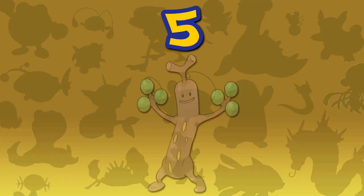Number 5, Sudowoodo. Sudowoodo gets in this list just because the first time anyone encounters Sudowoodo in Pokemon, they go, look at this tree thing, it's going to be a grass type, come on, flamethrower. Wait, not very effective. What? That's right, people. It's a rock type.